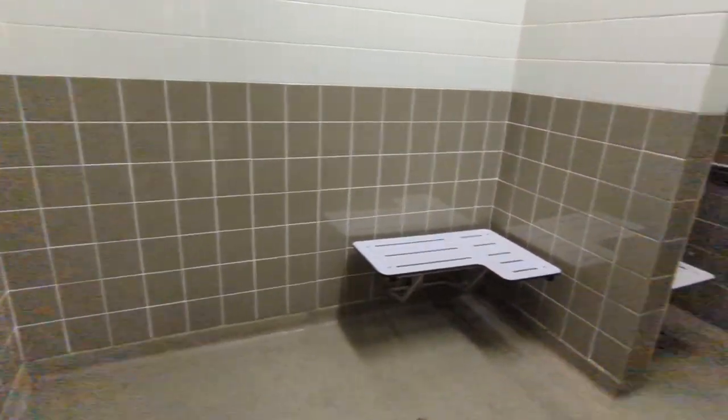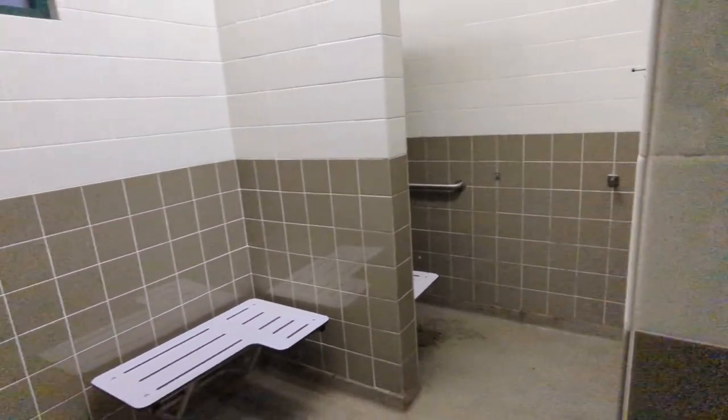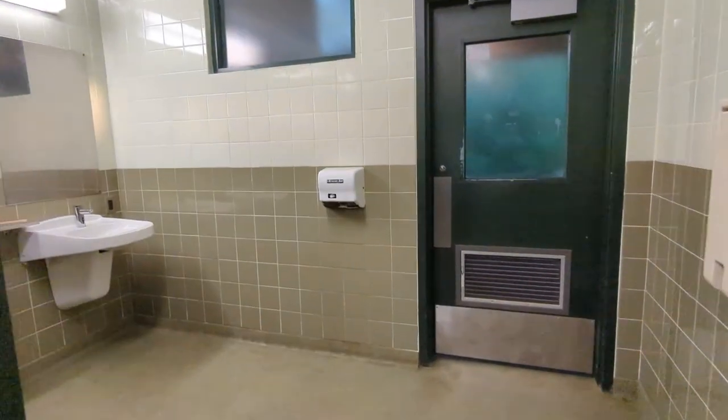There's power here too. There was a woman who brought a Keurig, balancing it on the sink here. So there's power if you need to recharge or if you need to charge anything.